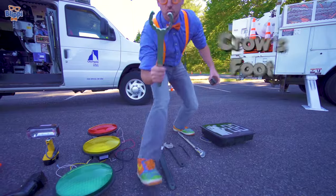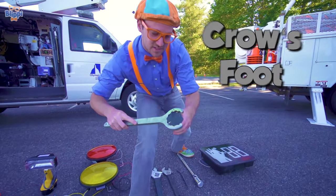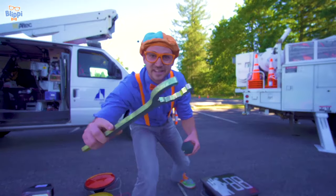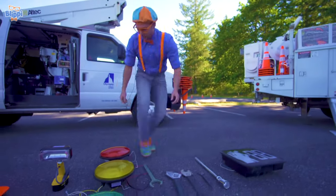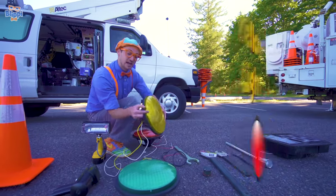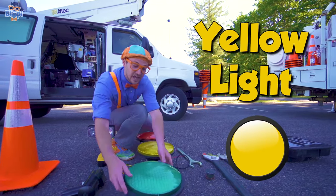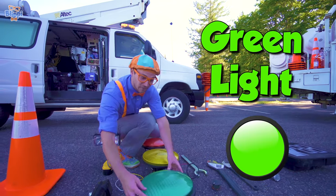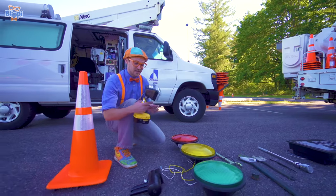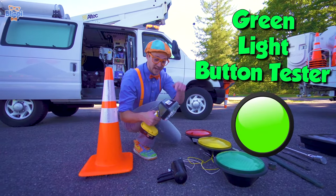This is called a crow's foot. Wow, it's used for odd shaped nuts and bolts like that. Whoa, isn't that cool? Look over here. We have a red light, a yellow light, and a green light. Oh, and speaking of green lights, look, this is the green light button tester.